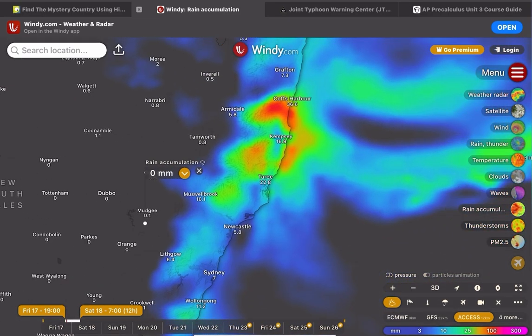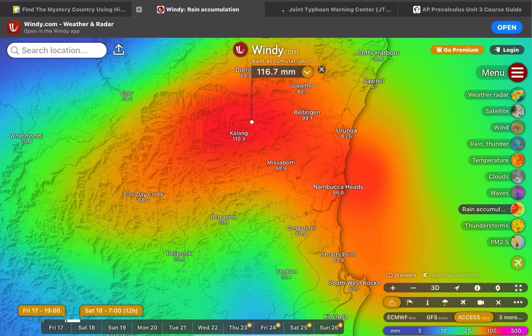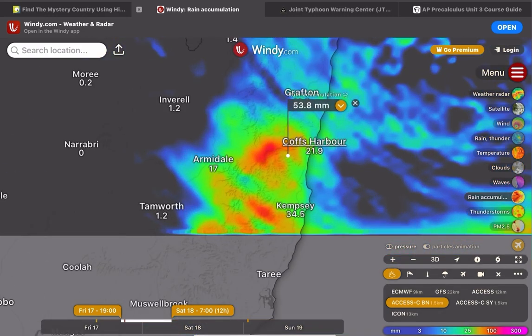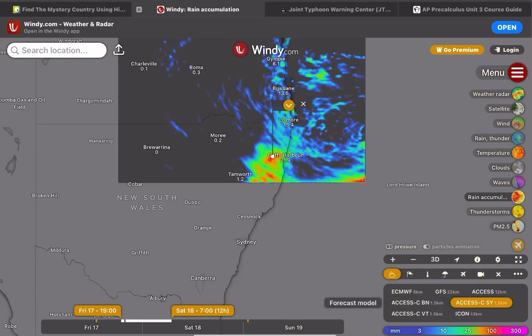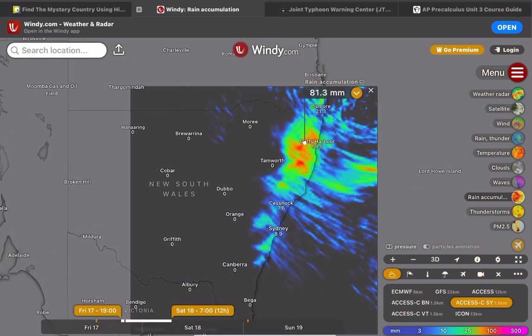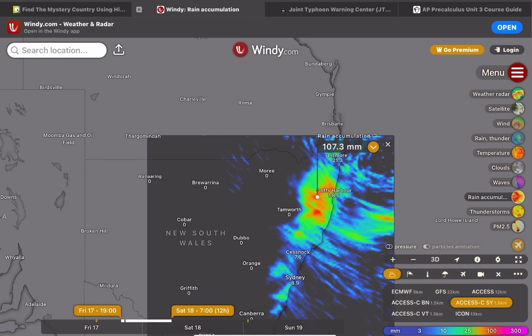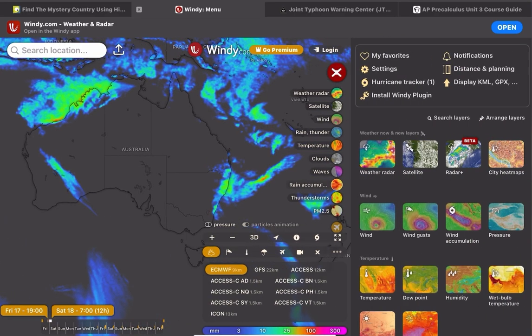And why is this not working? Good. And the European just has like 36 millimeters, 34, and this one has some spots to 116 millimeters, so be aware. Now there's this high resolution one that shows a similar thing, to like 128 in some areas, so still be careful. New South Wales there, especially eastern New South Wales, and be careful because those storms might be severe, like the ones that happened yesterday with hail and strong winds and everything. So be aware of those areas and stay safe.